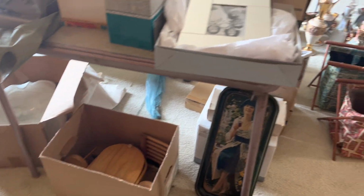New old stock again, just on time. Definitely going to take that. So this is my pile right there. You saw the little magazine rack. That was pretty cool too.